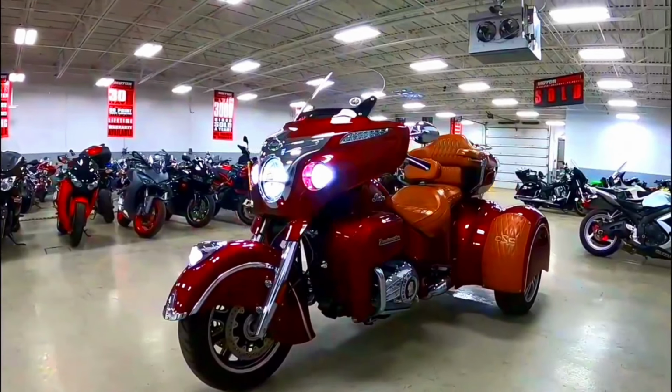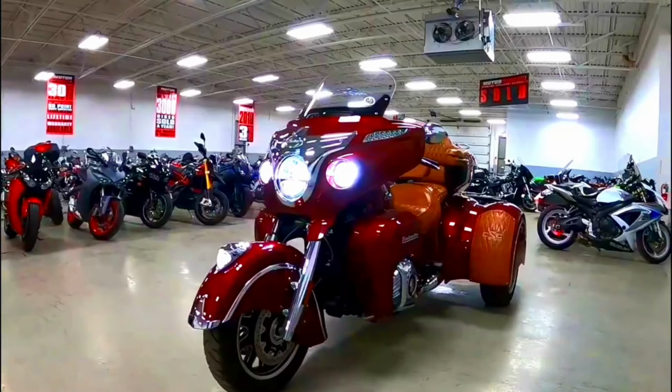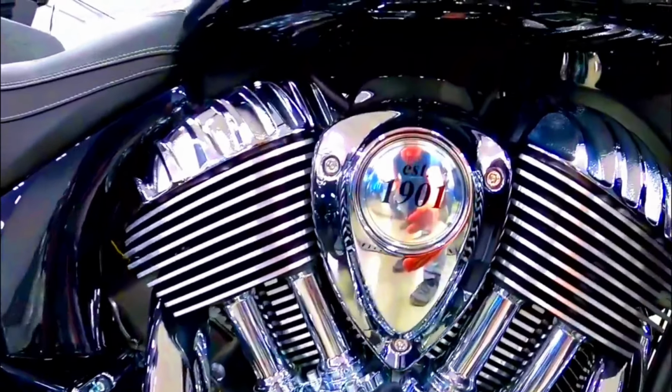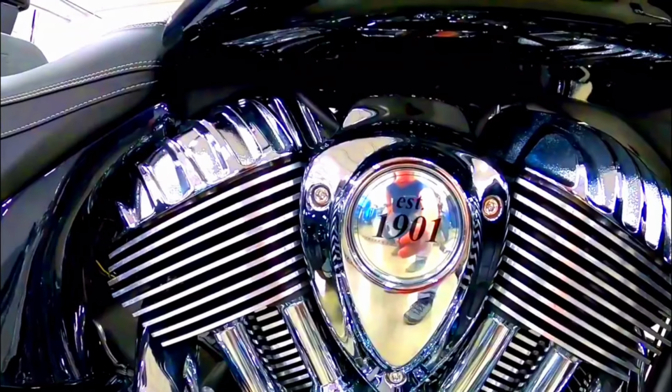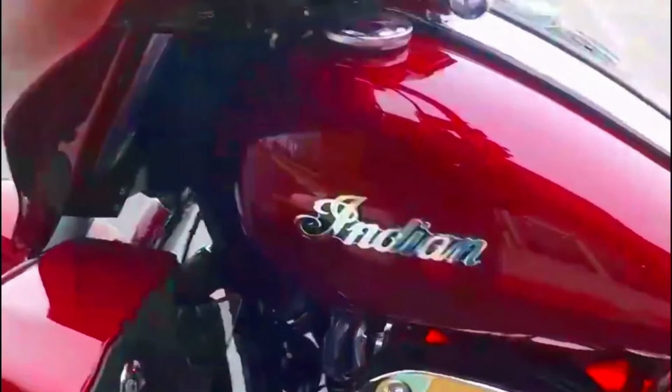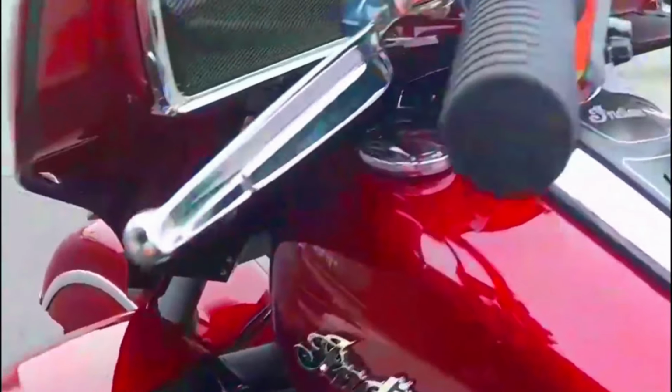Design and aesthetics. The 2025 Indian Roadmaster Trike exudes a timeless yet contemporary elegance. Its design philosophy embraces classic American cruiser aesthetics while incorporating modern touches that enhance both style and functionality.